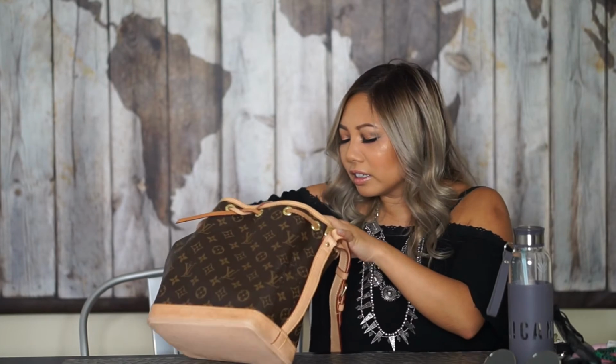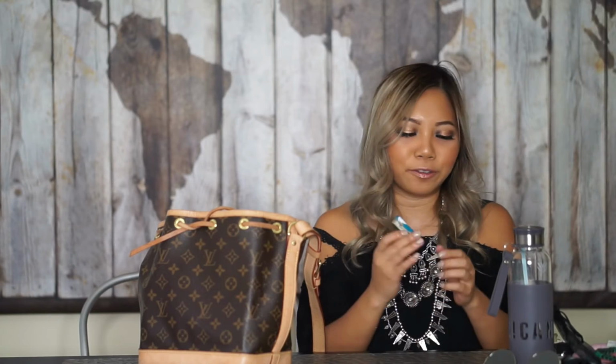Okay. Some Altoids. Yes. These are my favorite, the small ones. Wintergreen. Refreshing.